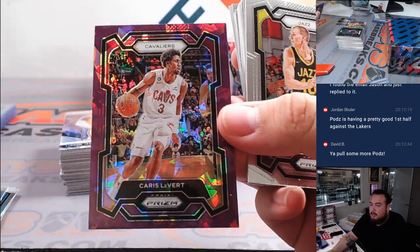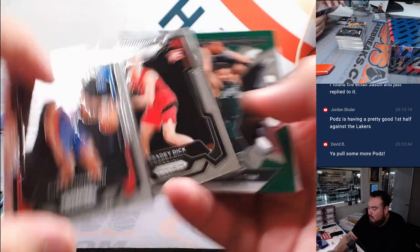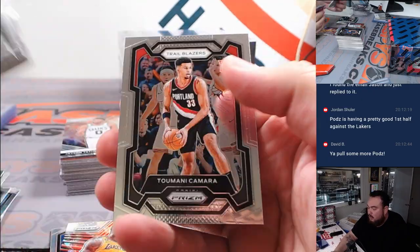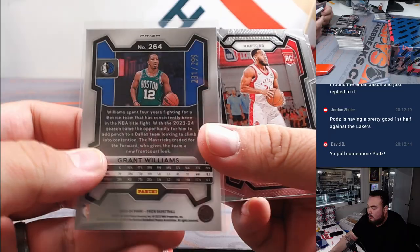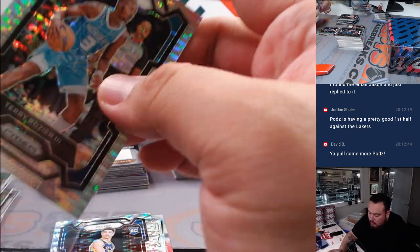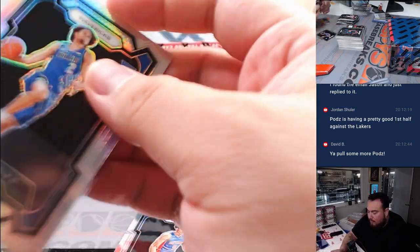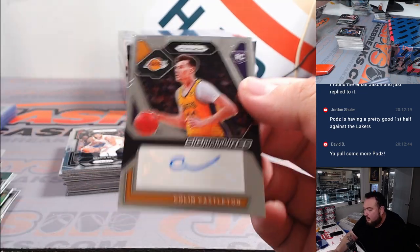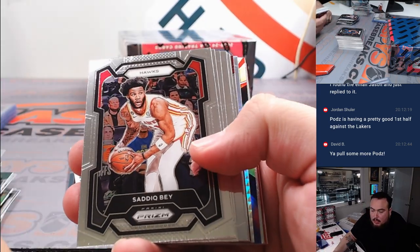Here's LeVert to 149. Sure, whoa. Derek Lively, silver, LeBron. Ben Shepherd, and then a Grant Williams to 299. Terry Rozier. And then Colin Castleton, sorry, for the Lakers. Lakers going to Andreas.